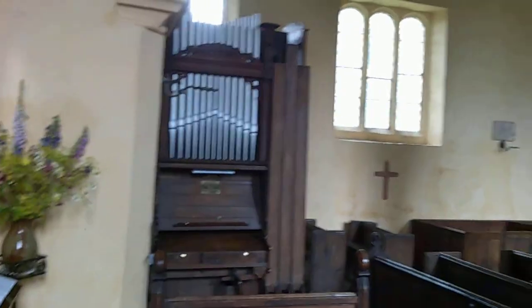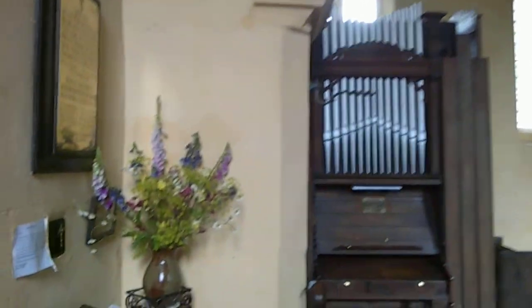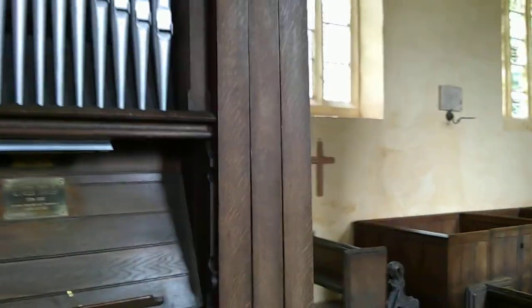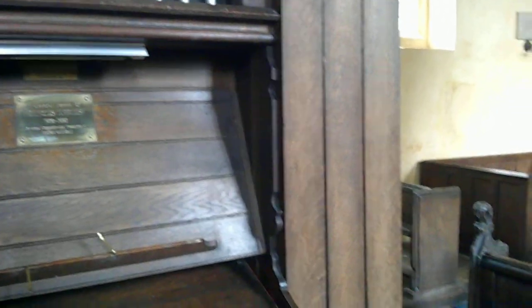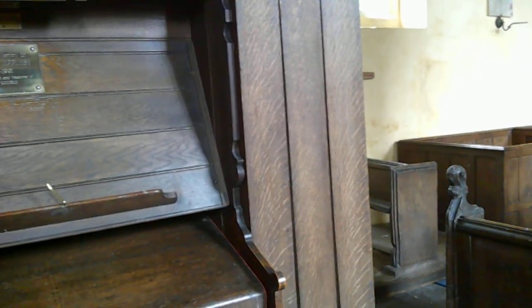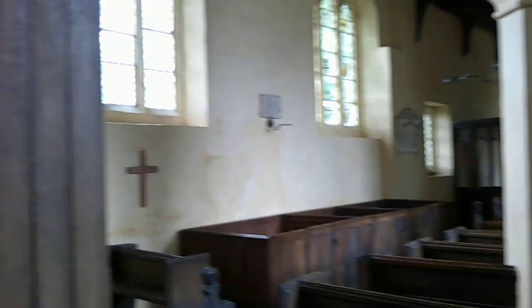There's a beautiful little organ over here, and let's have a look at this little organ. It is in grateful memory of Francis Appleby. It has been restored, but this is by Thomas S. Jones and Son, Upper Holloway, London. It looks either early 20th century or late 19th century.